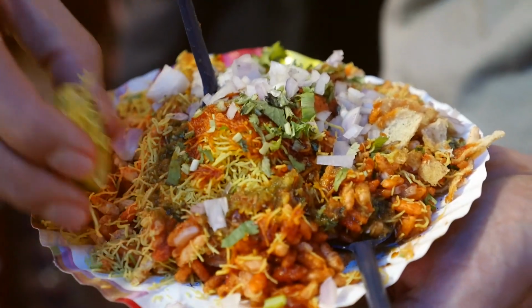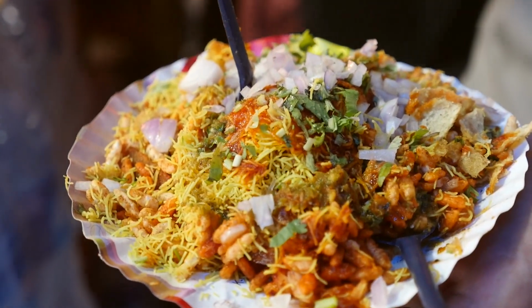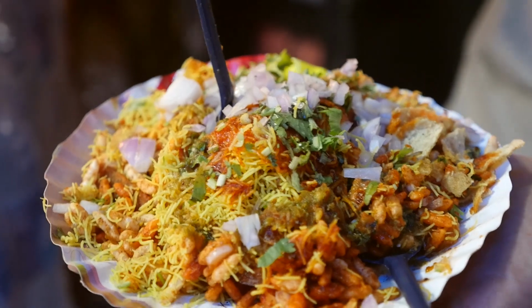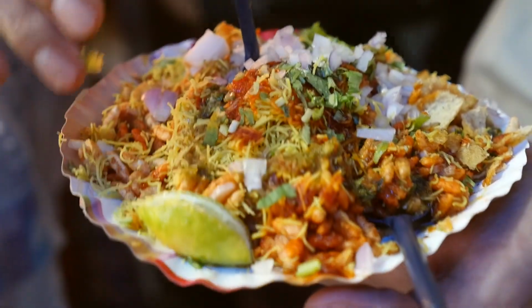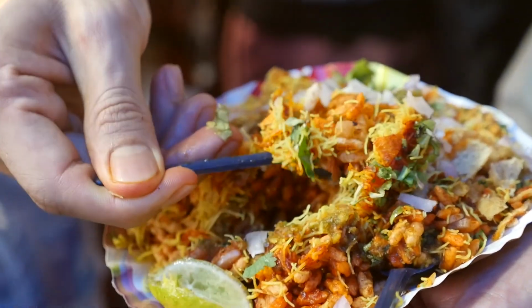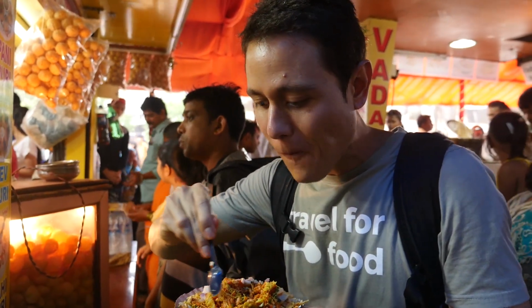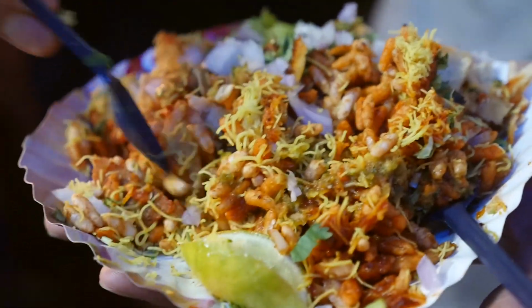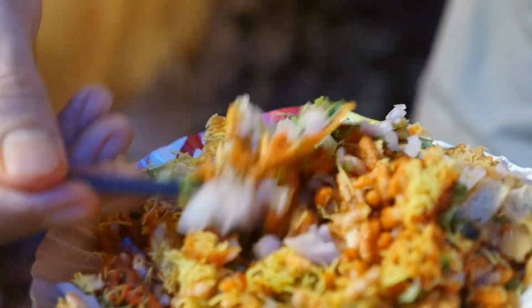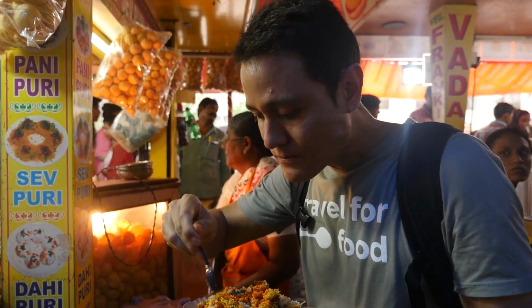I'm gonna take the lime and squeeze it all over. It's kind of sweet and savory and crispy. Yeah, it tastes like Rice Krispies, just mixed with all sorts of sweet and tangy and spicy and onions. Oh, and there's some potatoes in there on the bottom there too, I think. With that squeeze of lime, that's nice because it contrasts that sweet, tangy sauce. These little spoons are kind of flimsy. This is a good beach snack.